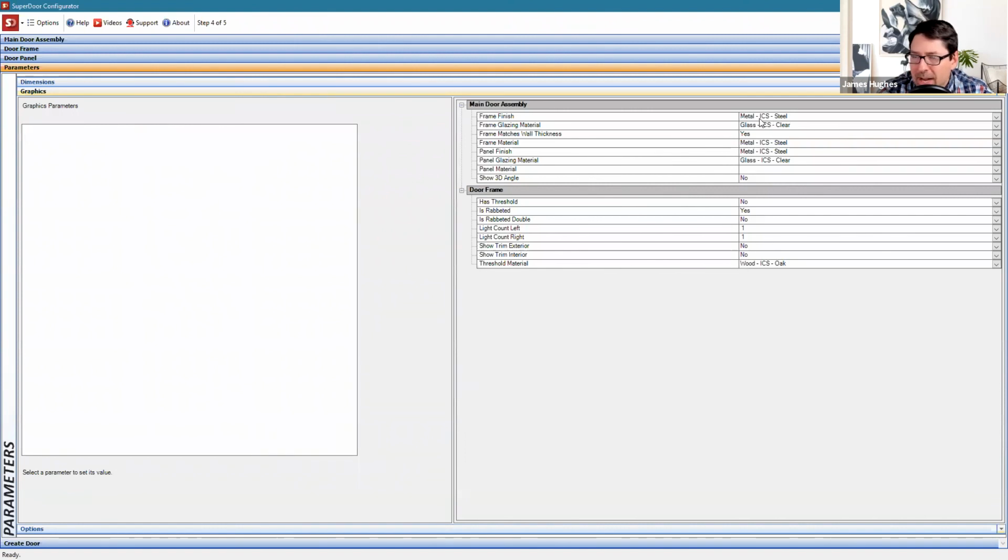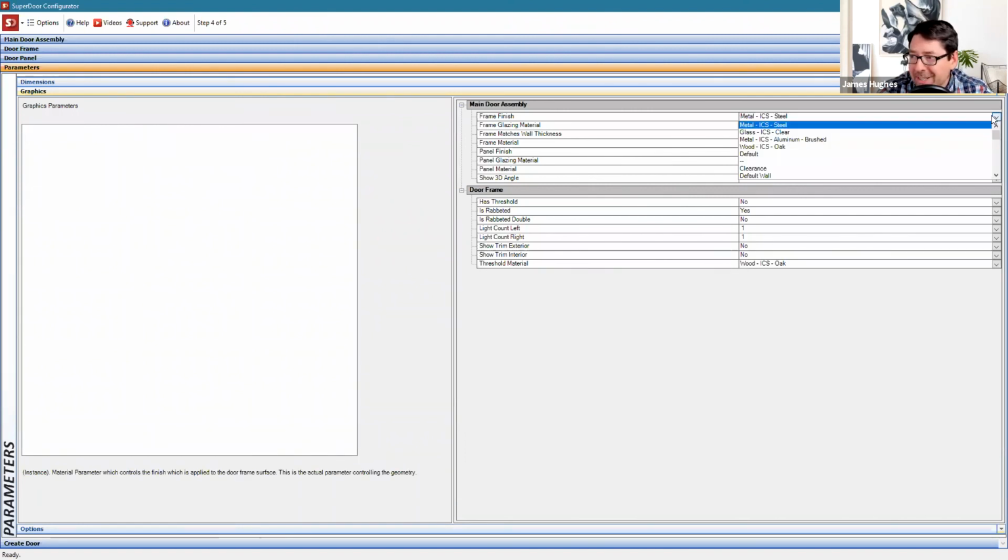If I want to change some of my materials, there are preset ones that show up inside of SuperDoor Configurator. These are actually built into the families themselves. And if you want to add to this list of preset materials, I'll probably take a minute and show you how to do that too, but we need to open up one of these door assembly types like the swing door that we've got and add in some materials that I would like to see as well. But we've got default for generic, and we've got steel, aluminum, and oak, kind of your common materials that you might work with here.